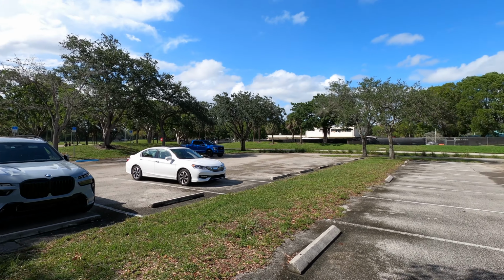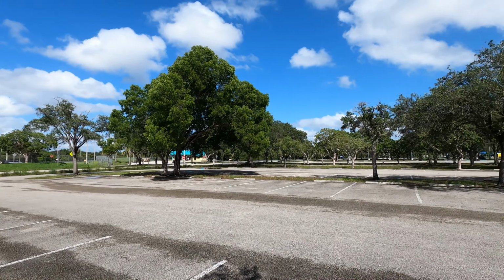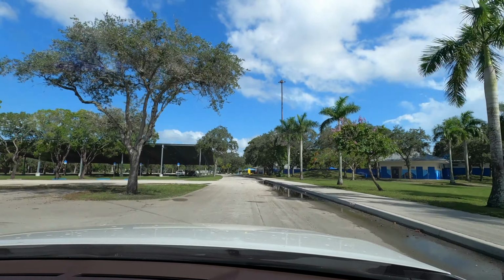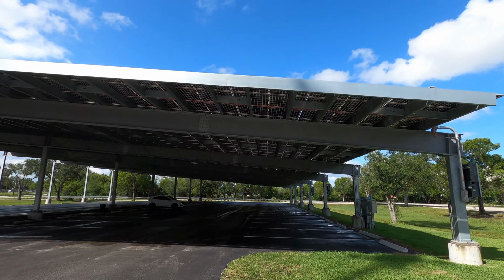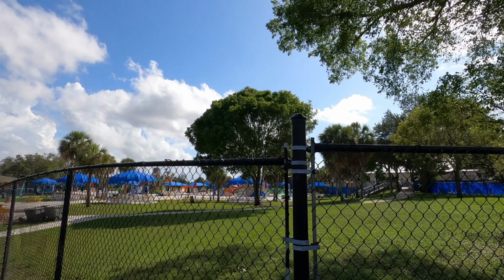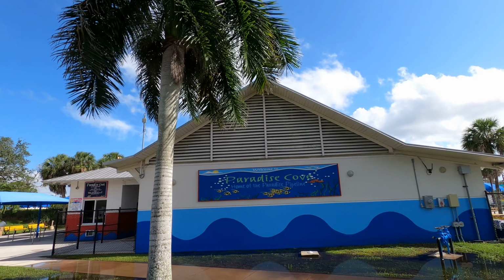And as you can see, there's plenty of parking here. You shouldn't have any problem finding a place. And everything to my left is a parking spot. They also have a covered section so you can park on those hot, sunny Florida days. I'd say that the best part of CB Smith is that they have a water park.